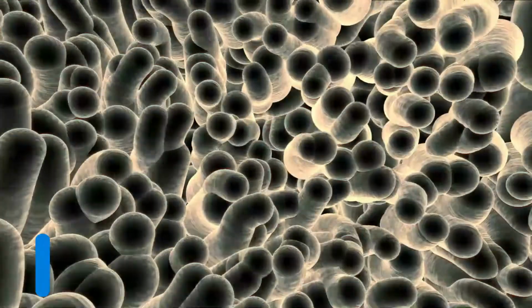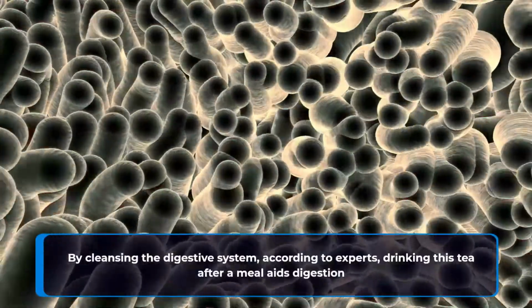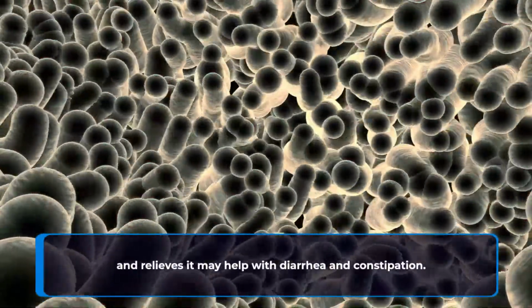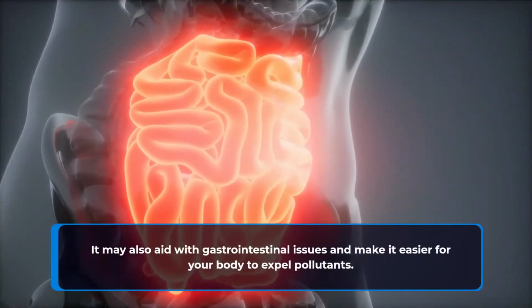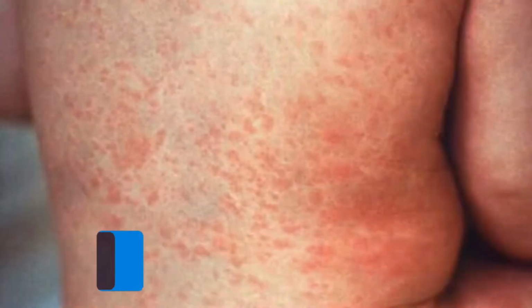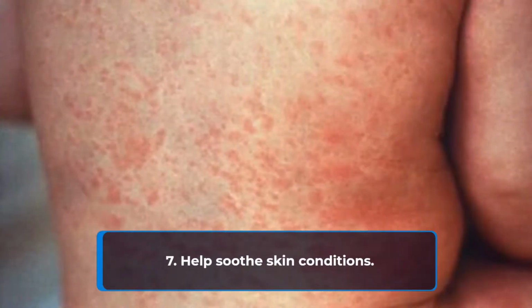By cleansing the digestive system, according to experts, drinking this tea after a meal aids digestion, and it may help with diarrhea and constipation. It may also aid with gastrointestinal issues and make it easier for your body to expel pollutants. 7. Help soothe skin conditions.